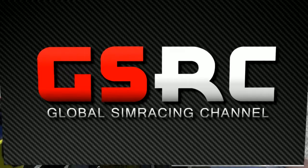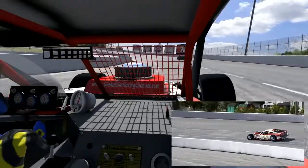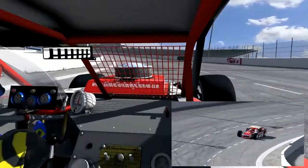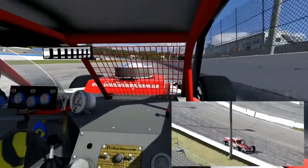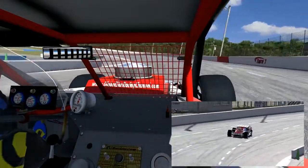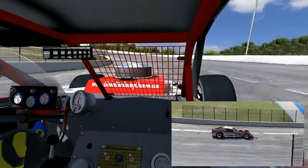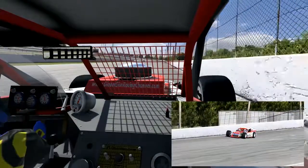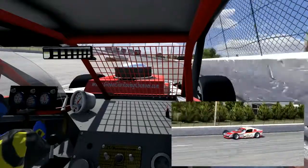Hello everyone, welcome to the Global SimRacing Channel. I'm Brian Yazek, taking you for a spin around the Myrtle Beach Speedway here in the GSRC SK mods. Without further ado, here we go. Quick guide. Down around the front stretch, it's kind of a swooping into the corner sort of situation. I'm going to let it float there on the bottom. Don't hit those rumble strips. It will make the car very, very loose and very, very unstable.